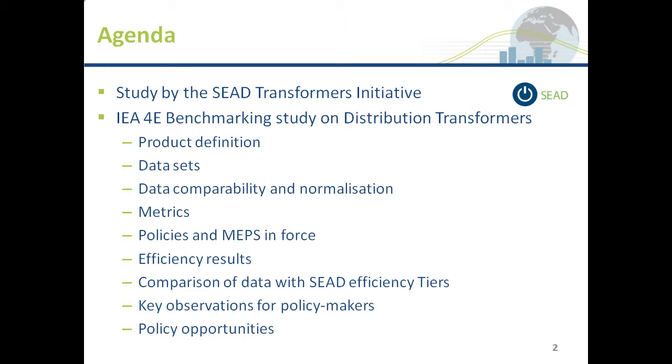And we'll talk about the metrics that were used as the basis for comparison and why we use those particular metrics. And then we'll look at the policies and the minimum performance standards that are in force in the participating countries. And we will then take a look at how the efficiency results from those countries compare with respect to the minimum performance requirements as well.